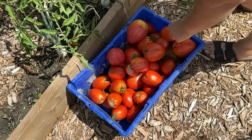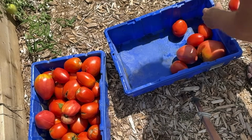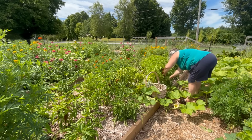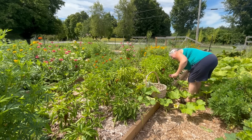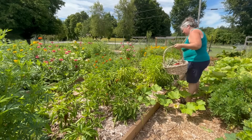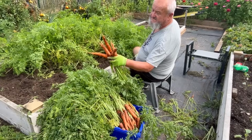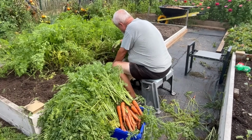I think that's part of the. Hello. Perfect carrots. He's doing a great job, and I can't believe how good the carrots are. They're nice and straight and, yeah, they're not mutated. He's filled the bucket, and he's barely halfway through.